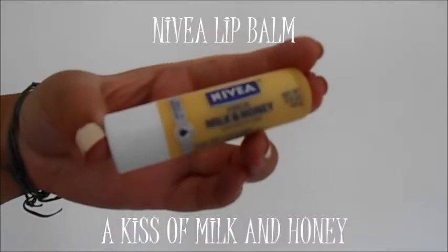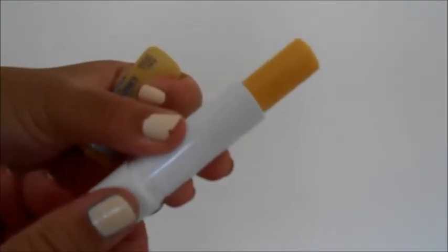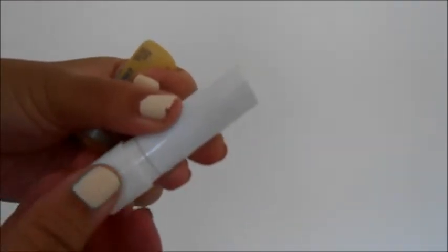Next, I'm using my favorite lip balm brand, Nivea, and this one is Kiss of Milk and Honey, and you can feel it moisturizing your lips. It's pretty great, and it tastes really good too.